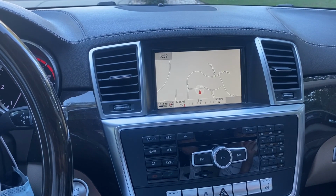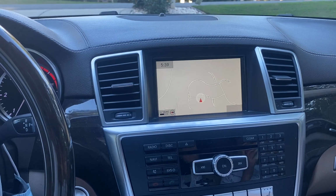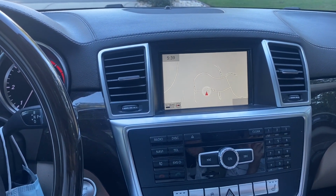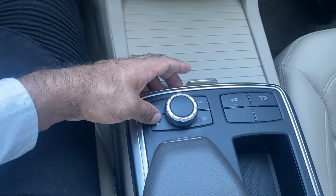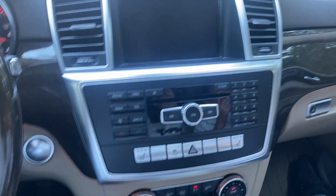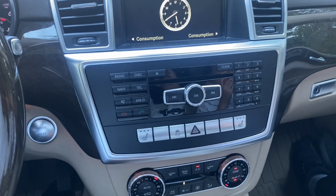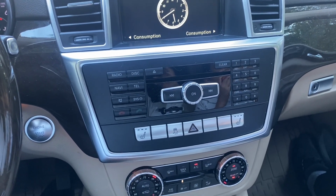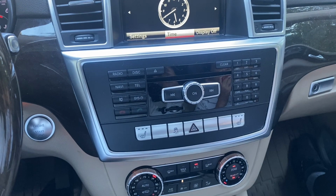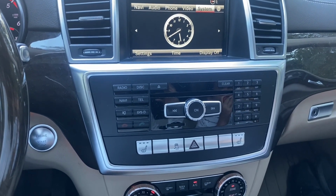It's not touchscreen. That's a big minus from Mercedes Benz compared to the Cadillac, where the Cadillac has Apple CarPlay, Android Auto, and it's touchscreen. The star button here is your home button, and this clear star button is to turn the screen off. So we're gonna turn the screen on, and we're gonna scroll through your options. Now when we press back, again, we can scroll. You move the wheel up and it'll bring you to that system part of the menu.